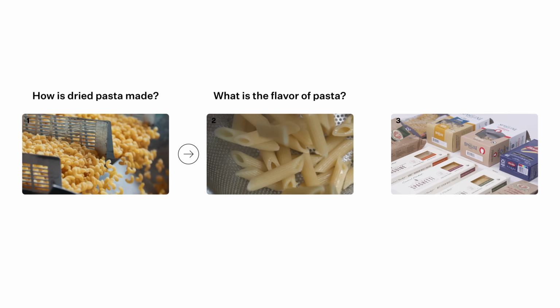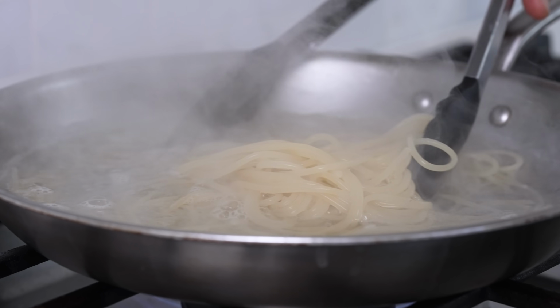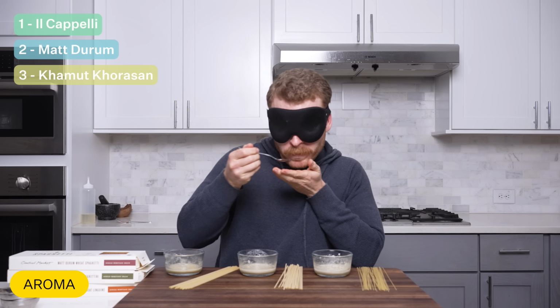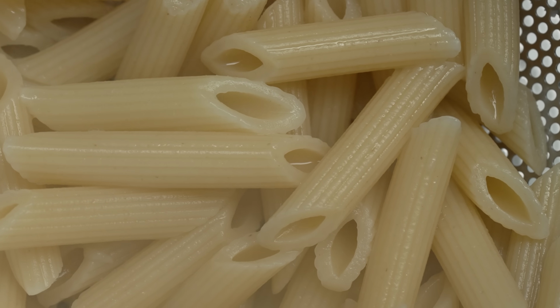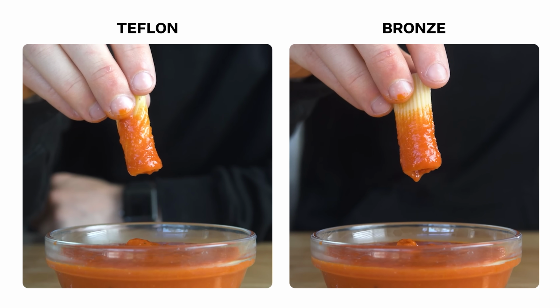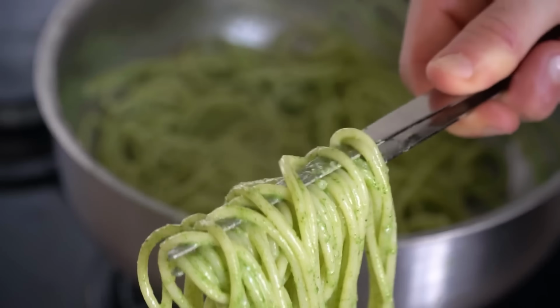Secondly, we'll cover what is the flavor of pasta. In this section, we'll break down the fundamental differences of taste, aroma, and texture between these varieties of pasta. For example, one of the most common claims is that the rough texture of bronze-cut pastas makes the sauce stick better. However, this is not really true. The pasta is not going to save you in this case. If you want your sauce to stick better, you need to make a better sticking sauce.